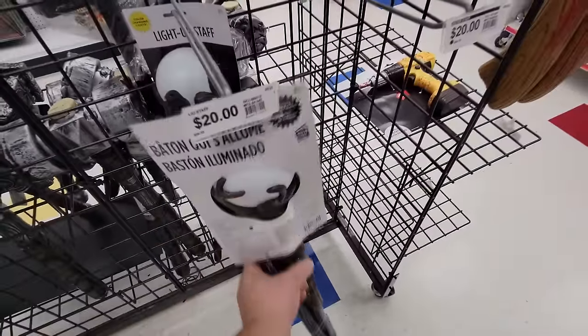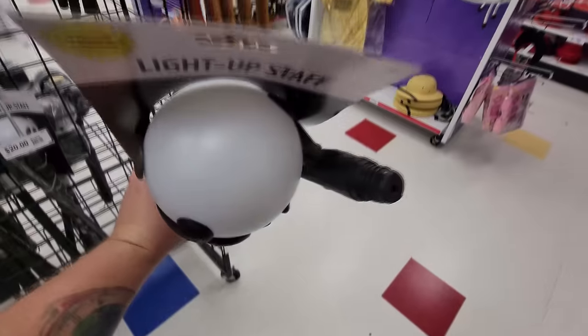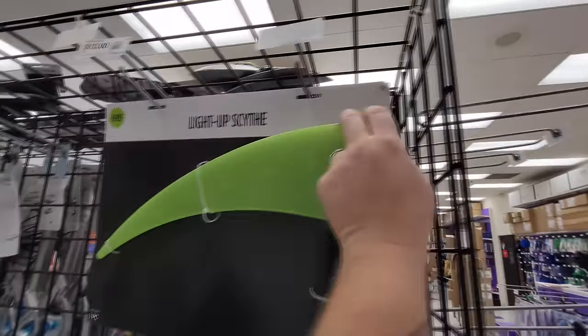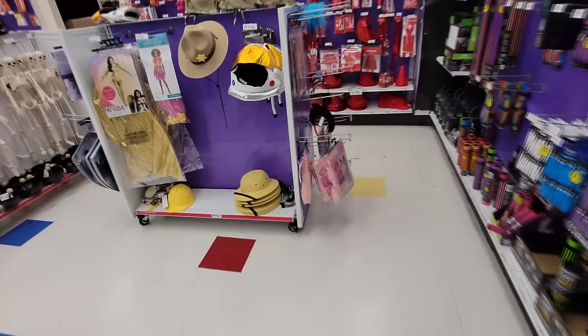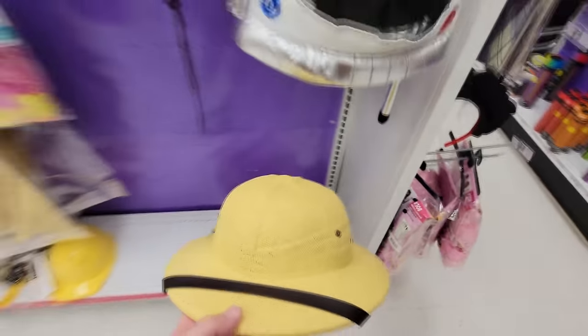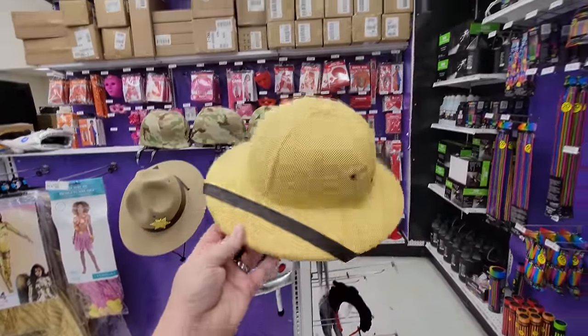What is this? A light-up staff. That's pretty cool. All right. Fortune-telling ball on the end. And a light-up scythe for seeing who you're chasing in the corn at night. Oh my gosh, you know what this hat right here reminds me of? Jack Black in the 1980s on the Activision Pitfall commercial.